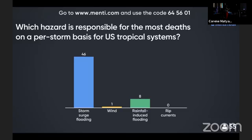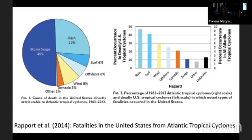All right, so we reached a bit of a consensus here. The majority are saying storm surge flooding. A couple of folks are saying rainfall-induced flooding. And so the answer awaits us. So overall, the total number of deaths, water kills more than winds. And overall, storm surge takes the lead because when we do have a strong surge event, a lot of people can be impacted at once.